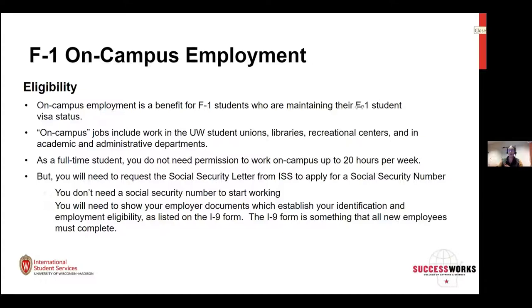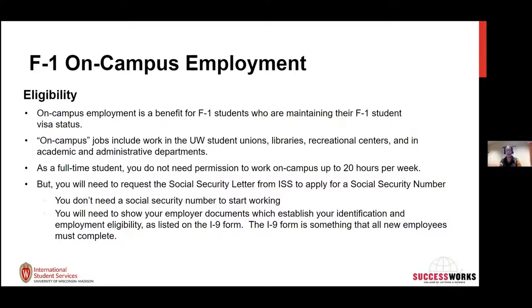You will, however, need to request a Social Security letter from ISS to apply to get that number. You do not need your Social Security number and card to begin working, but you will have to show it to your human resources to fill out those employer documents like the I-9 form. The I-9 is required for all new employees on campus, so this would only be required for your first on-campus job, and then it would already be filed for any future jobs you may take.